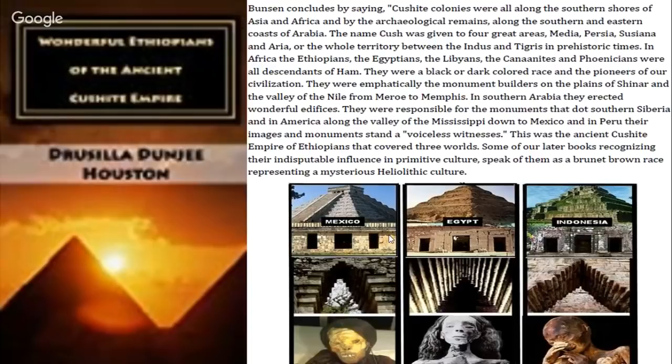So, of our later books recognize their indisputable influence in primitive culture, speak of them as a brunette brown race representing a mysterious Hellenistic culture.